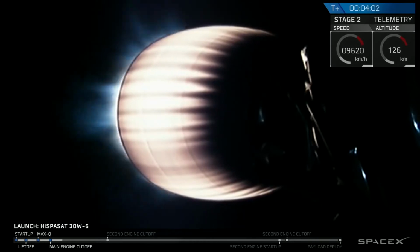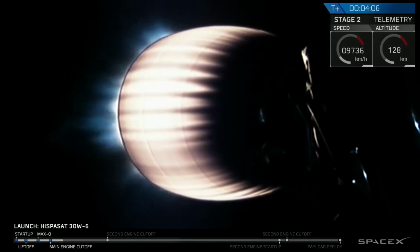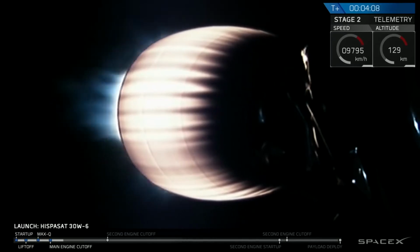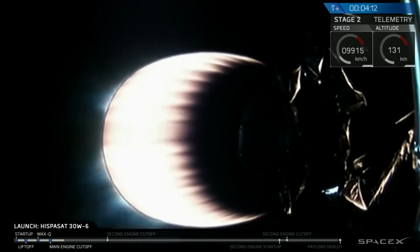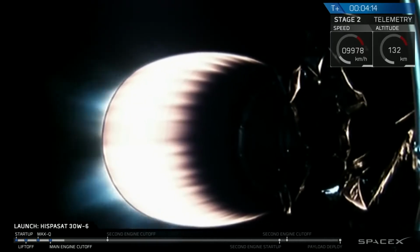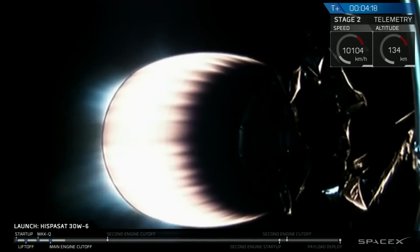GNC reports trajectory is good. Acquisition of signal, Bermuda. Acquisition of signal, Bermuda indicates that the Falcon 9 telemetry is also being acquired by our ground tracking station in Bermuda. Upper stage engine power continues to be constant. Thrust of the Merlin Vacuum D engine is good.